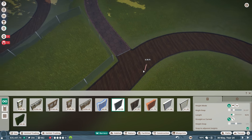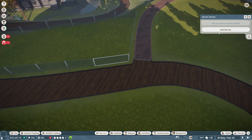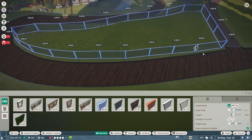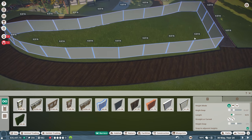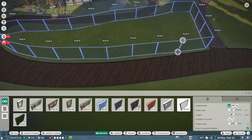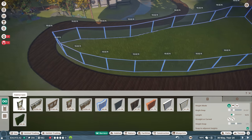We need to make it 10 feet. This isn't technically a barrier or a habitat right now because it doesn't have a habitat entrance, but I do want to make this taller to match the rest of the park, so 10.02, that's good. 500 dollars to do that, but of course we have 34,000, so we can afford that, no problem.